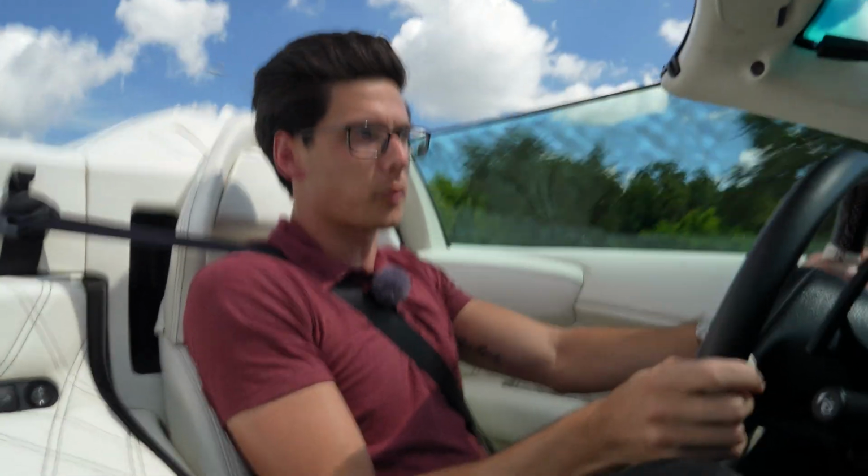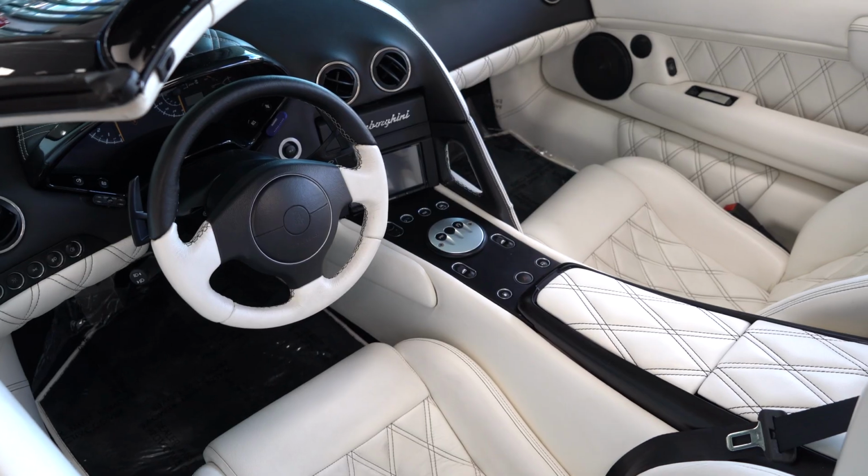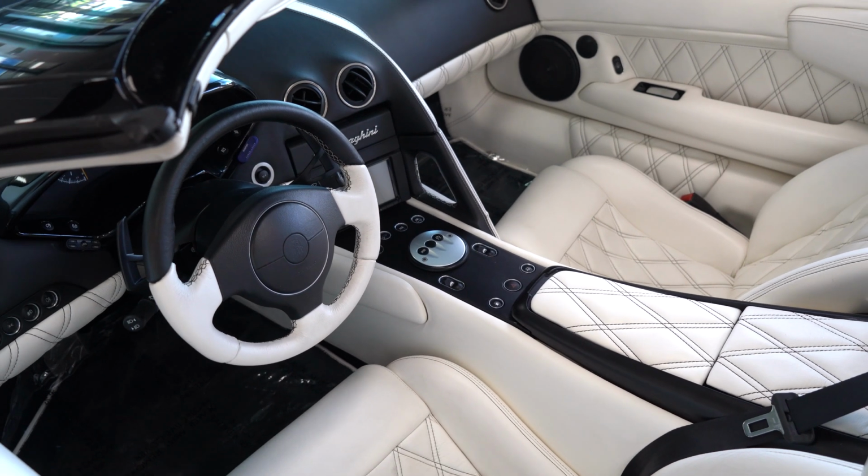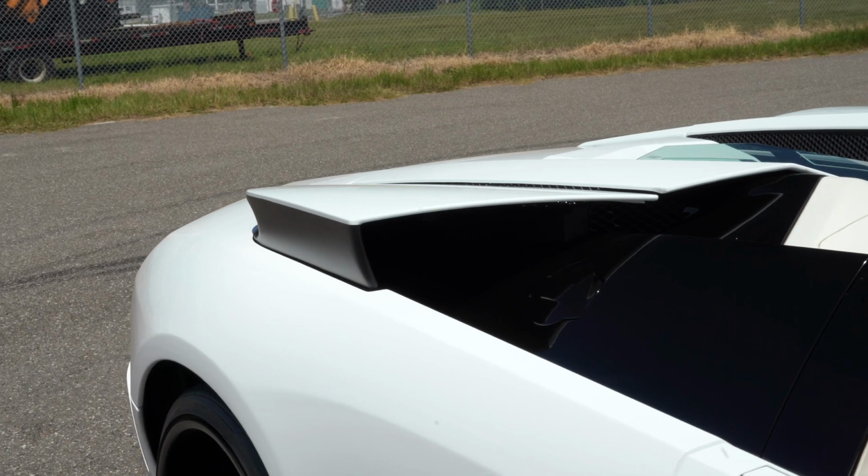Very small steering wheel, but it's a very simplistic cabin. Not a whole lot of buttons. You do have your front lift, which comes in handy. My favorite button is probably the one that controls the bat wings.